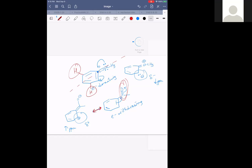Okay, but again, getting away from chemical shifts, not thinking about chemical shifts at all. Tell me about this proton. How many, what's its integration going to be? I found it. I mean, just looking at the structure right now, there's 2 of them, right?